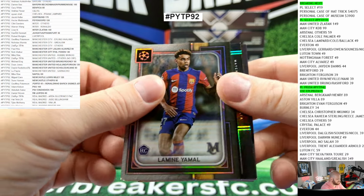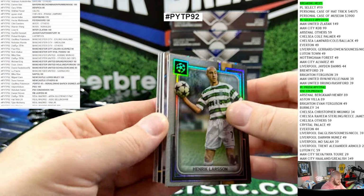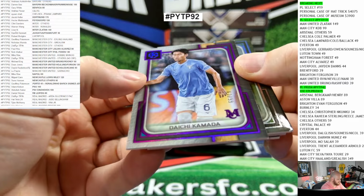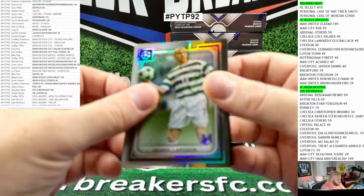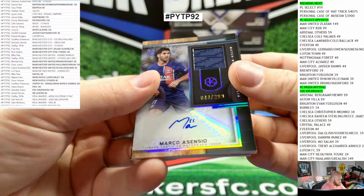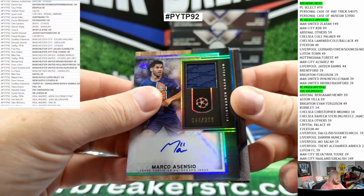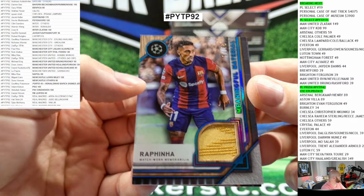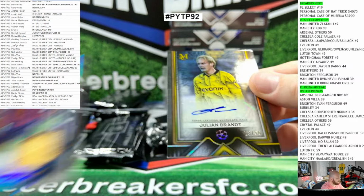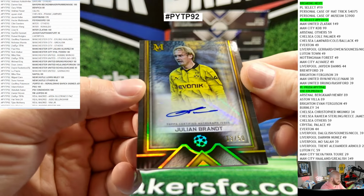Yamal. Base top loader on that one. Where was that game from? Kamada to 99. You got Marco Asensio to 299. And a Rafinha to 75. And Julian Brandt to 50.